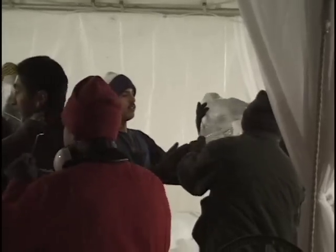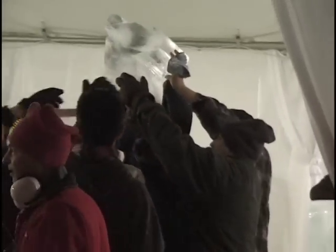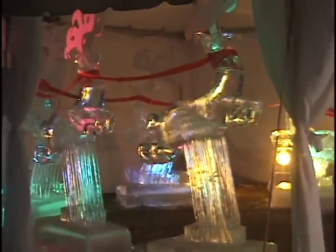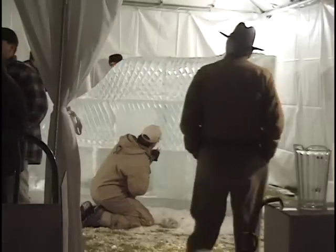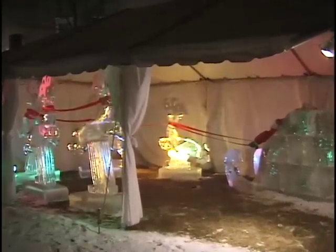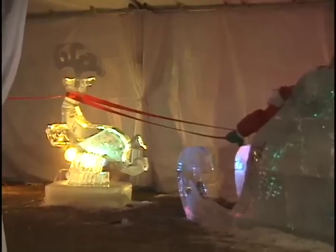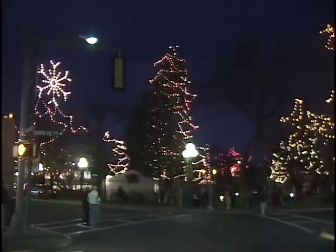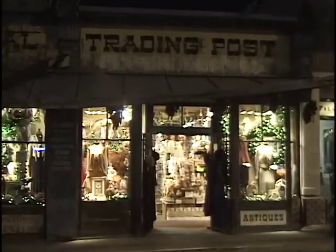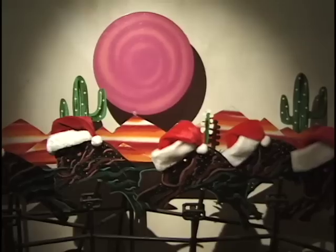Heavy chunks of frozen water are going to be transformed into maybe something like Santa Claus and his sleigh, perhaps? Is that a reindeer? Yes. The next day we see the finished product. And it was cold enough that the ice didn't melt for a few days, so it was good right through Christmas. Beautiful lighting on it, too, and throughout the town in the evening. So be sure when you're in Santa Fe to take a stroll at night, and you'll see that the holidays are a great time to be here.